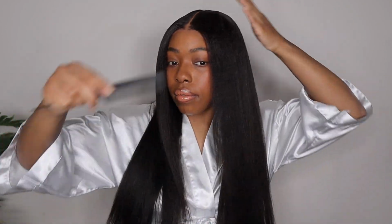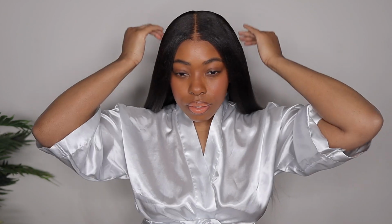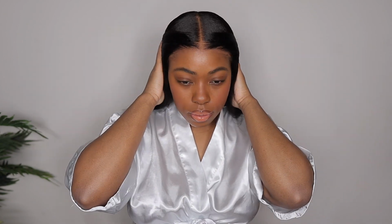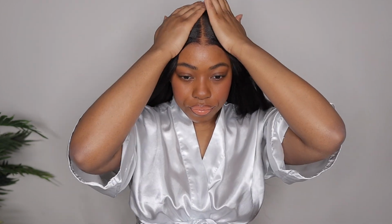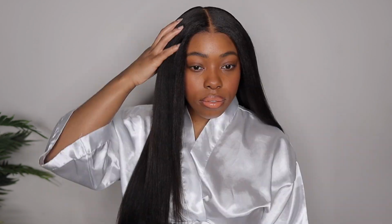Alright, so both sides are done now. Take a look at this hair, you guys. I love me some Yaki straight wigs. I think that they are so pretty. It's right in the middle of a silky straight and a kinky straight. So if you like your hair to have some texture, but you don't really like kinky straight wigs, go for a Yaki straight wig. Look how beautiful and how natural this looks. You can't tell me that this isn't my hair, okay?